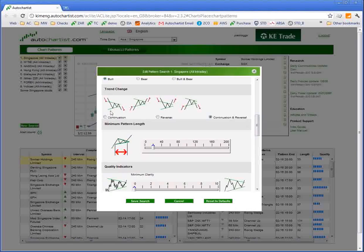We've got some continuation patterns, some reversal patterns. What this means, a continuation pattern has an initial trend in the same direction as the breakout. Whether it's bullish or bearish, they're in the same direction. A reversal pattern is where you have an initial trend that is bearish and a breakout that is bullish, or vice versa. So the initial trend and the breakout are in opposite directions for reversal patterns.